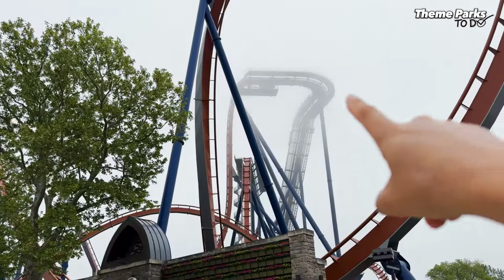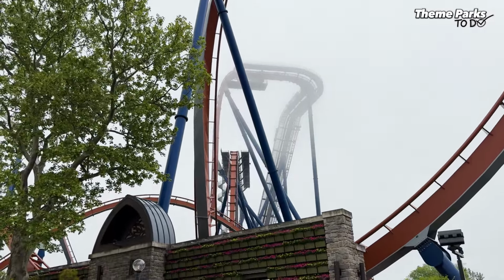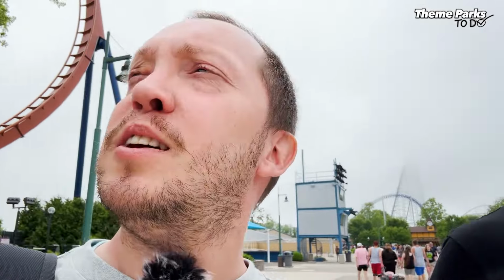And since we're doing some re-rides on coasters we already did, we're going to do another re-ride on a really great coaster, and that is this one here. It looks very mysterious here in the mist. Valravn, the incredible dive coaster. Yesterday we had a front row ride on this thing, and today we'll see what ride we get.